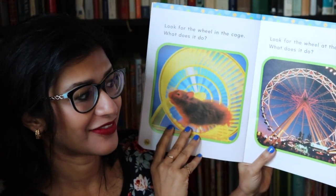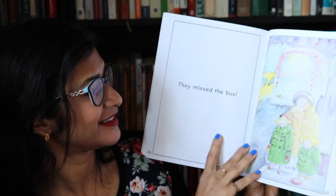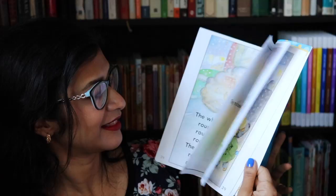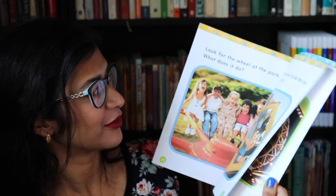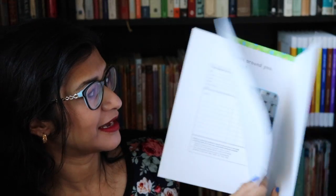Look for the wheel at the fair. What does it do? Look for the wheel at the cage. What does it do? So this is a nice little story about the wheels on the bus, which is nice. And then it has actual photographs at the end about wheels. So nice version of that.